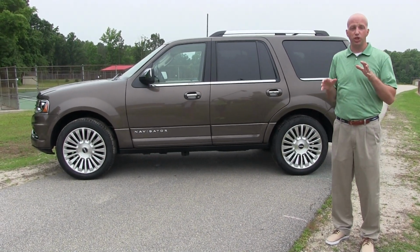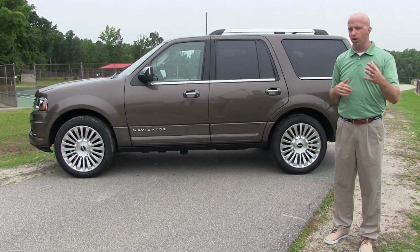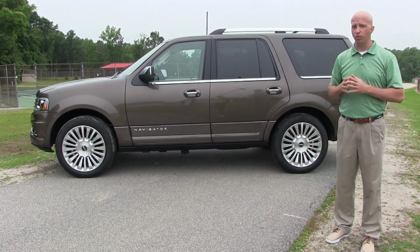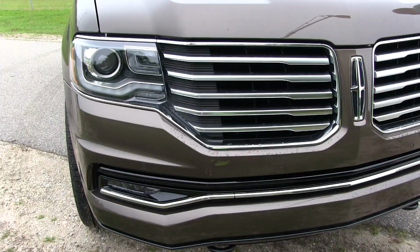Now, it's going to make you feel like you're barely squeezing in those parking decks, but truly, they're going to fit because most of those are right at 7 feet. Now, the width really coming in at 78 inches, that means you're going to take up a lot of width on the road just the same, plus in those tight spots in the parking lot.